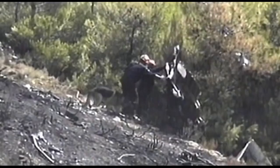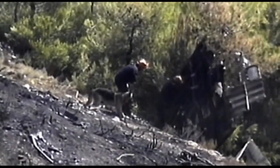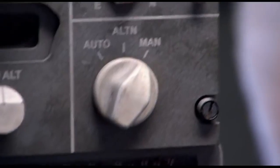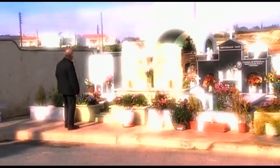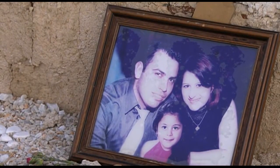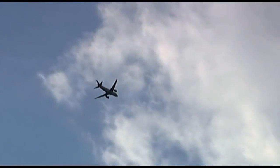Investigators eventually find the panel with the pressurization switch. Are you sure this is the way it was found? It hasn't been moved at all. All 121 people on the Helios flight died because their plane didn't carry enough life-sustaining oxygen as it climbed into the sky.